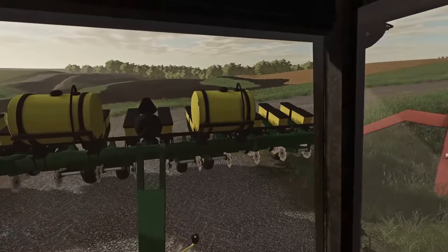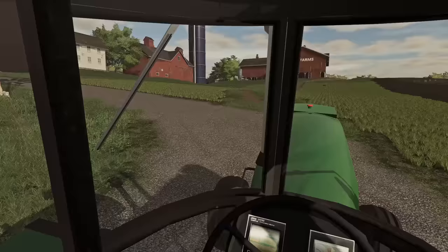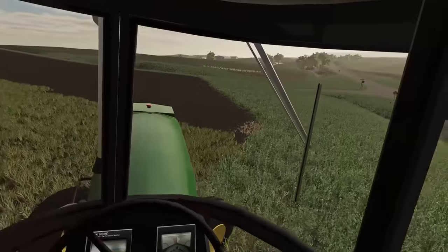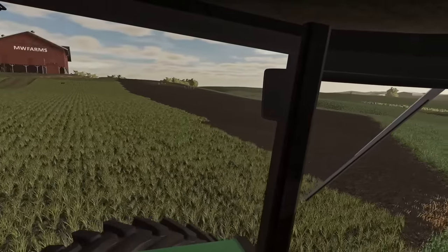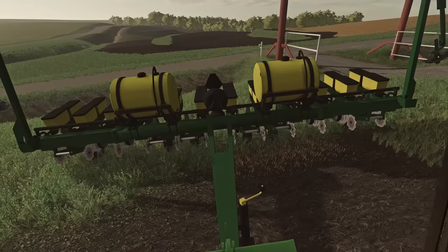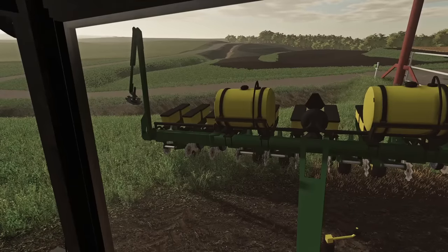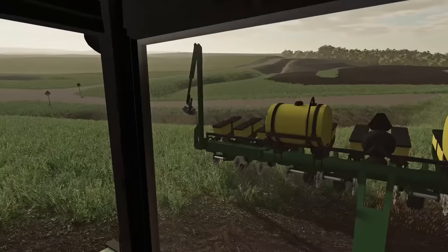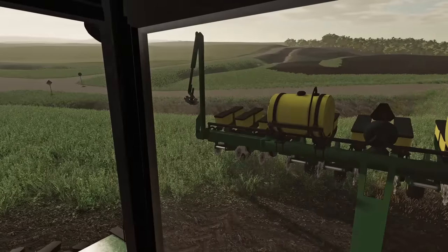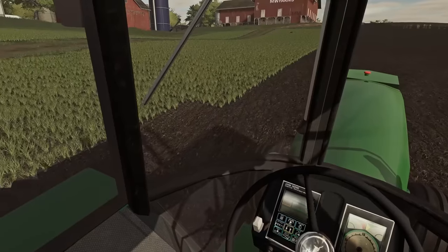We'll pull through there. I already got the planter. I didn't want to fold the planter in because I knew it would fit through here fine. So here's our oats. I'm going to try my best not to run over the oats too much. But we may be planting into them a little bit. Going to pull forward. Get the planter. And I think what I'm going to do is do the headlands last. Get the marker out. Okay, we should be good to go.